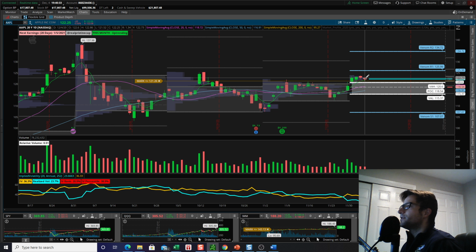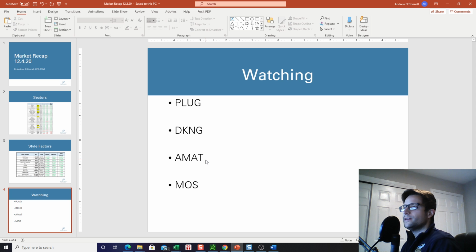Just compared to some other things that were really moving very nicely, the cyclicals, the value plays. This falls within the QQQ. I figured if I'm going to trim something, let me trim this one that is not running as much. So I trimmed Apple. Let's take a look at some other stocks that I am watching.